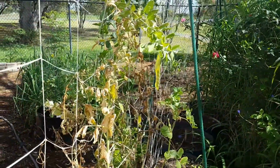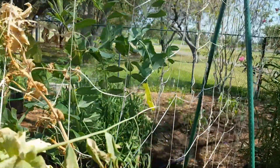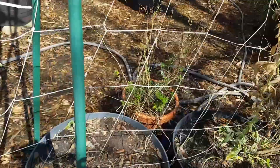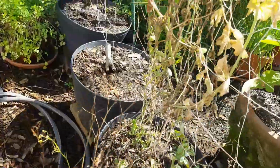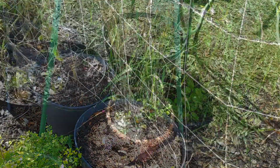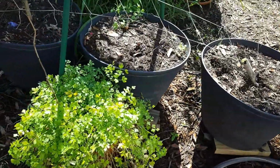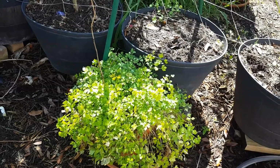I've taken out most of the pea plants now. They're about done. I'm letting a couple plants grow to try to produce some peas to get some seed from, to see how that works. But I'll be planting cucumbers in these pots and some more pole beans, I think. The cilantro is done. That'll be coming out. I think I'm going to plant some celery in these pots. The parsley is still growing, but it's kind of bitter now, so that'll be coming out as well.